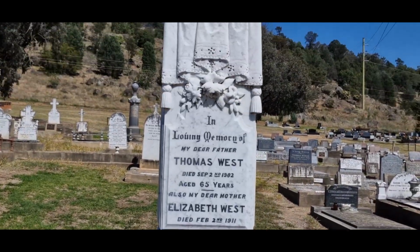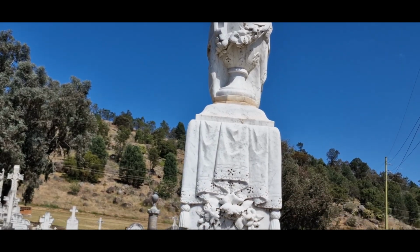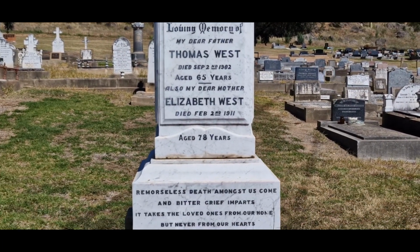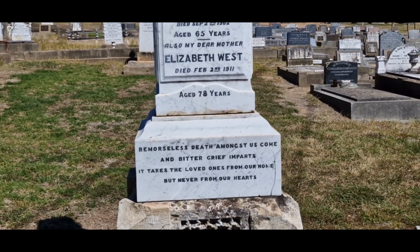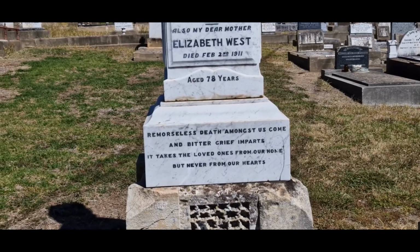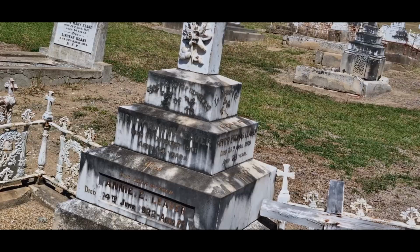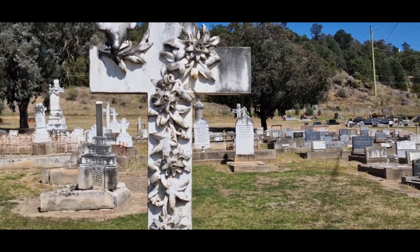This one has the wreath, the urn, as well as the flowers and that. Tom West and Elizabeth West. And down the bottom it says, remorseless death among us come, and bitter grief imparts. It takes the loved ones from our homes, but never from our hearts. It's so nice. Here's another one similar to the other cross that has the dove and the flowers.